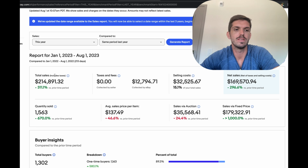All right, so as you can see, total sales, and as you're seeing these references to the previous time period, I did not sell exclusively on eBay last year. I still use consignors, so you really can't look at year-over-year improvement. Really just looking at this because I'm exclusively on eBay right now.